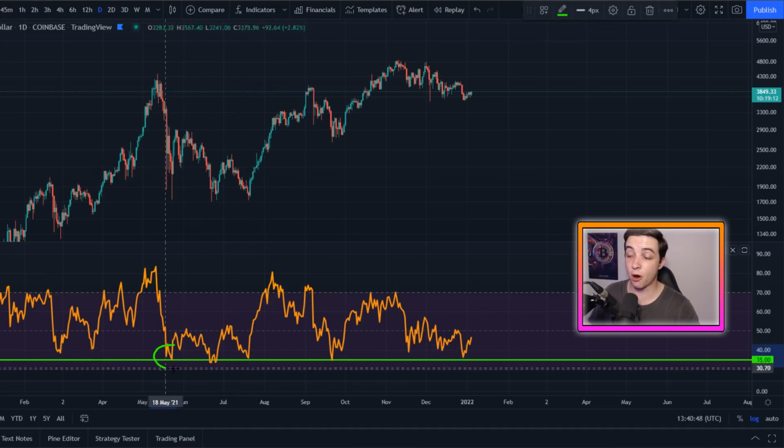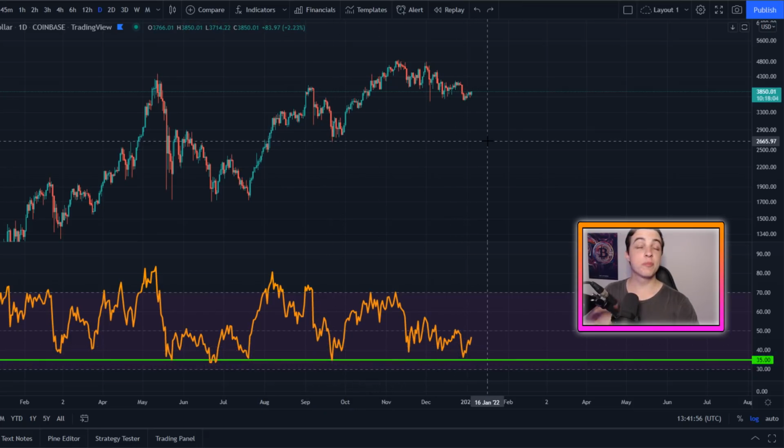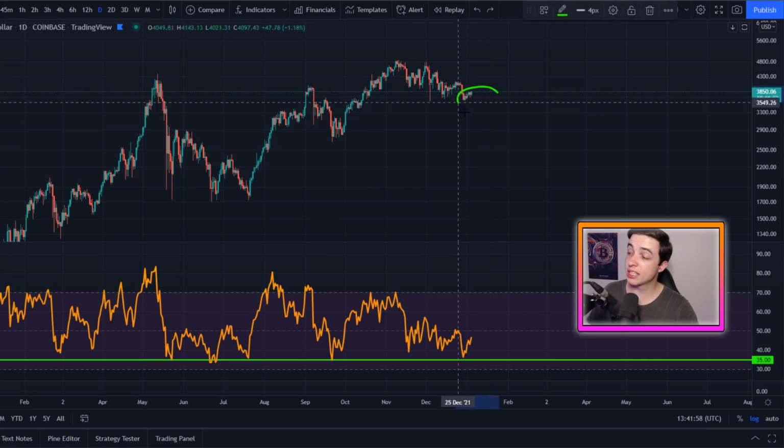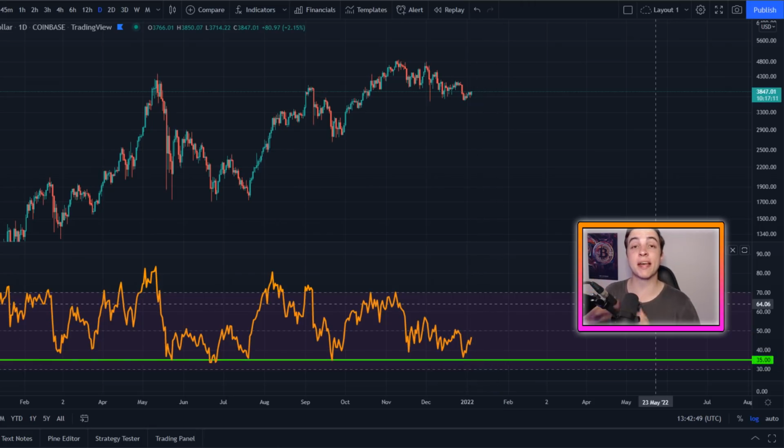And we have seen multiple bounces along that exact level of support in the past. And just a few days ago, we actually saw a bounce from that level, which means there's a good chance that the potential room to the downside is limited compared to the room to the upside, at least looking at the RSI. And so does this mean Ethereum has now bottomed out?